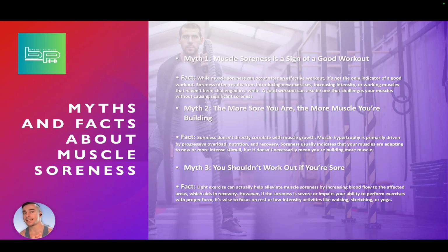While muscle soreness can occur after an effective workout, it's not the only indicator of a good workout. Soreness often results from introducing new exercises, like we just mentioned, increasing intensity, or working muscles that haven't been challenged in a while. A good workout can also be one that challenges your muscles without causing significant soreness. Again, like I mentioned, I don't get sore that often anymore like I used to when I started. That's because my body's adapted. Does that mean that I'm not making progress in the gym? No, that doesn't necessarily mean that.